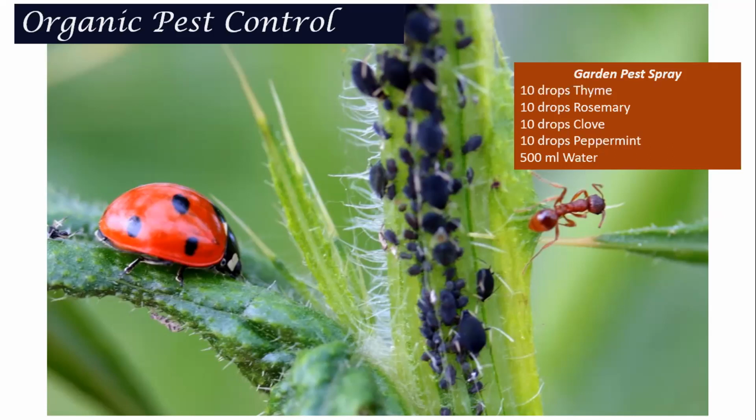So the first mix I use is garden pest spray for aphids, and it's 10 drops thyme, 10 drops rosemary, 10 drops peppermint, 10 drops clove in a spray bottle with 500 milliliters of water. Combine these and then spray onto the aphids.